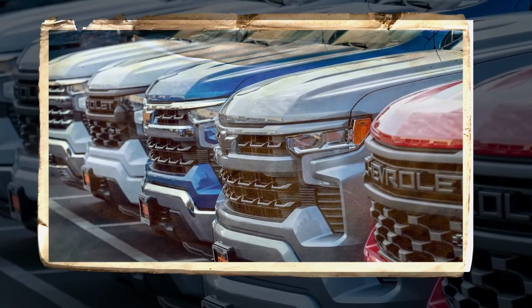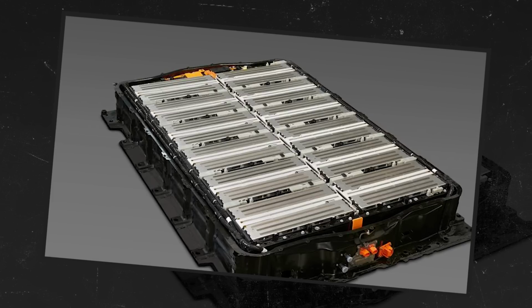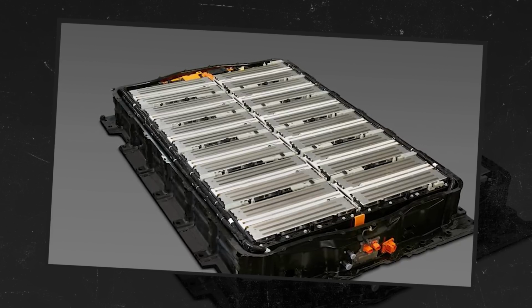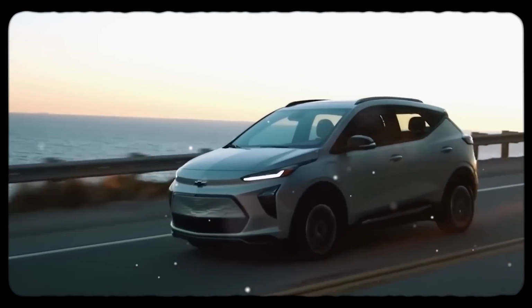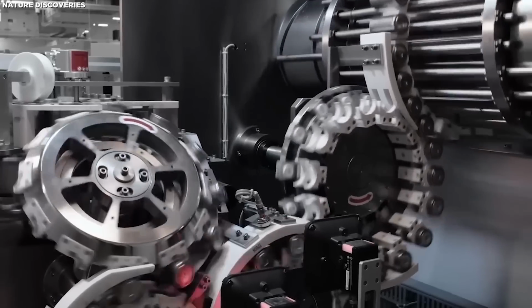Cycle life's a worry, too. Batteries wear out, charge them 500 times, and they fade. Solid state's supposed to last longer, but SES hasn't shown real-world proof yet. If GM's 10-minute charger dies after a year, you'd be peeved, right? They need durability to match the hype.